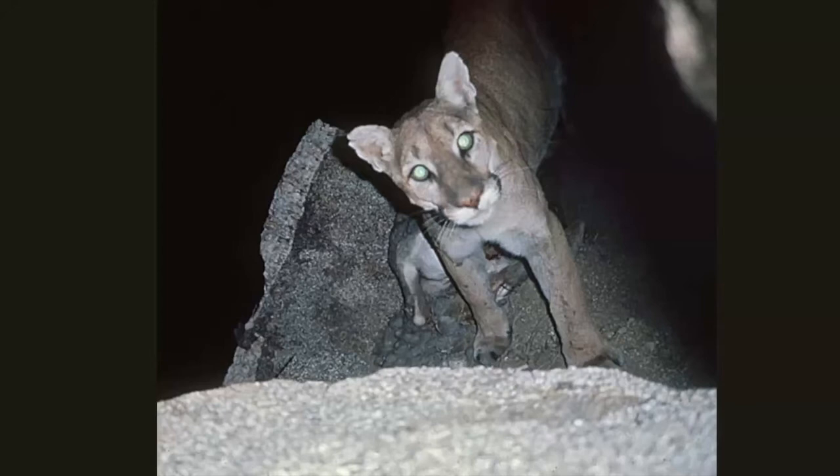Mountain lions are the number one predator in our desert, followed by coyotes. Coyotes usually are unable to kill a mature animal. They can, but more often they're going to prey on what appear to be sick lambs.